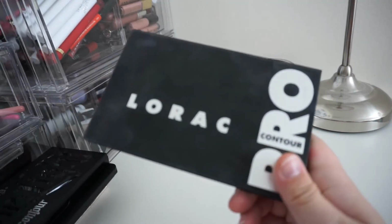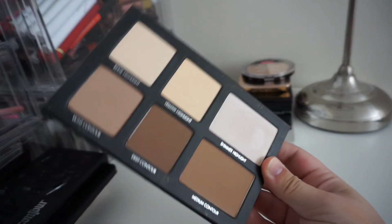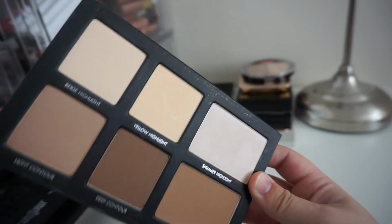Next, I have the Lorac Pro Contour Palette. I think I bought this during a 21 Days of Beauty. I like it. I just don't reach for it as much as I do the Kat Von D or some of the other ones. So I think this one's just going to go.